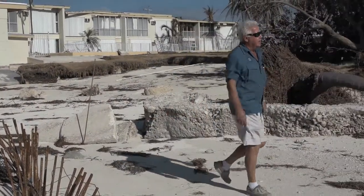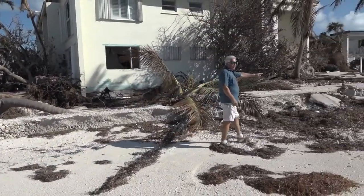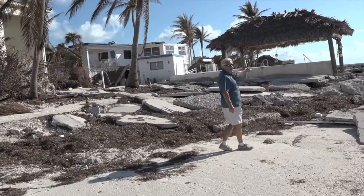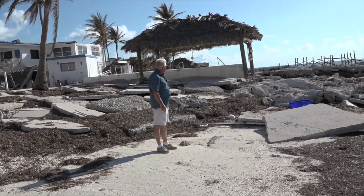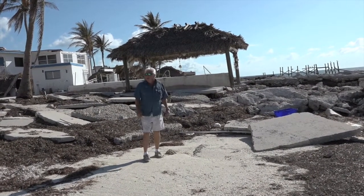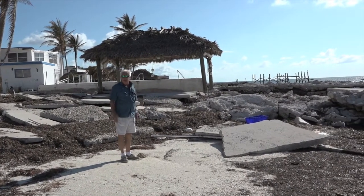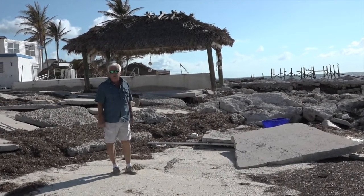Here's the seawall. Now that I mention it, here's the cap of the seawall. Then if we keep going this way, all those piling you see along the ocean, those were piers and docks. And the only thing left of those are some of the piling. The docks are totally gone, and we'll be cleaning them up somewhere on the island when we find them. But this is the typical oceanfront of Key Colony Beach. But we've been here before, and we'll be back again.